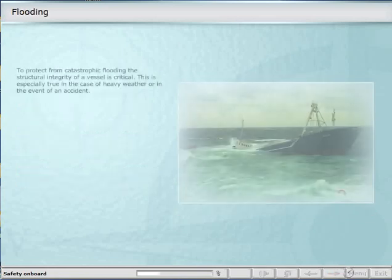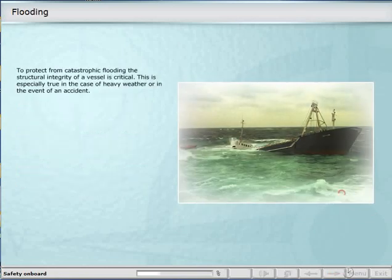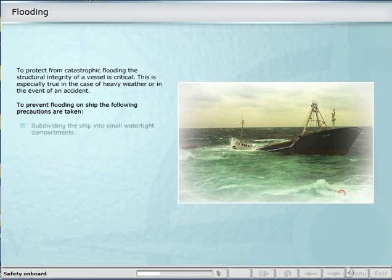To protect from catastrophic flooding, the structural integrity of a vessel is critical. This is especially true in the case of heavy weather or in the event of an accident. To prevent flooding on ship, the following precautions are taken. Subdividing the ship into small watertight compartments. Selecting quality-approved material for ship construction.